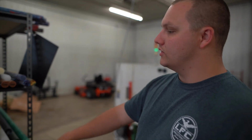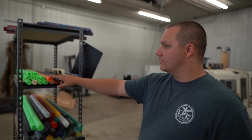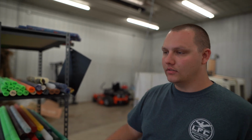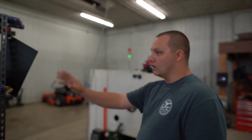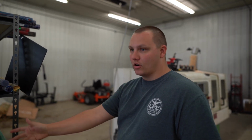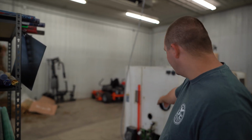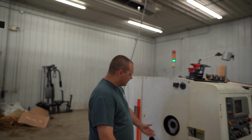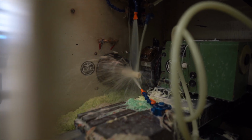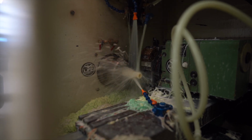We got different sizes, so this is all going to be for barrels because it's a wider diameter. This is 1.25 inches versus 1.5 inches in diameter. So basically, when we come in here, we just pull off whatever color we want to run, and we throw it into the machine here. Slide it into this hole here and get it in the machine. It's machining some parts right now. That's an illusion insert.